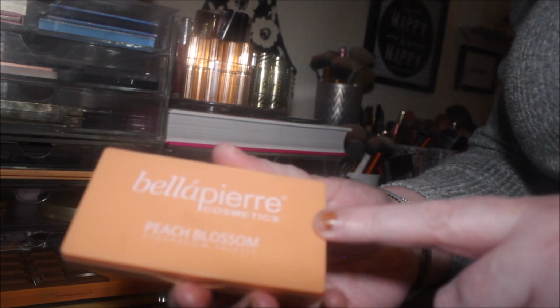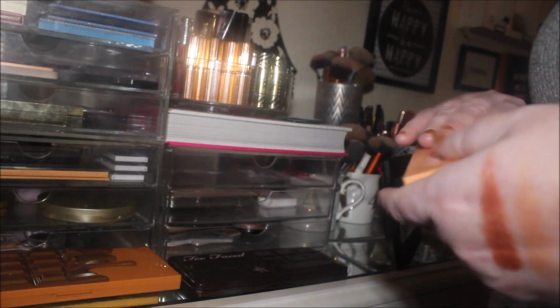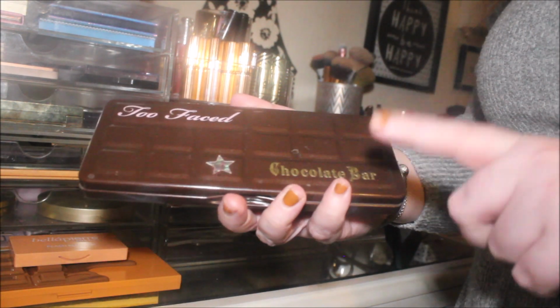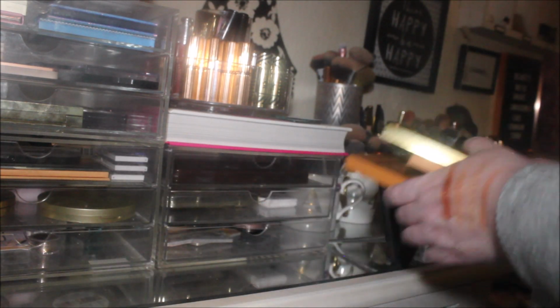Right, so the last palette I've been using is this Bella Pierre Peach Blossom palette that I've just spoken about when I've done the last look on the channel. So that's what that looks like. It's absolutely stunning. Really love it. They're the swatches like I've just shown you in the Shop My Stash earlier when I was sat at the vanity. And I've also been using the Too Faced chocolate bar. I'm trying to get more use out of it, but I have only been using the white chocolate shade. So that always stays in this drawer here. These ones can go back. I'll just put them on the vanity for a minute.